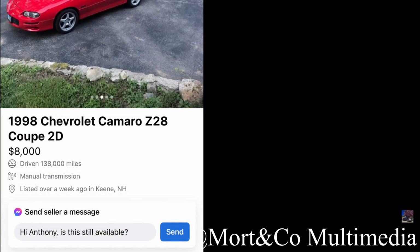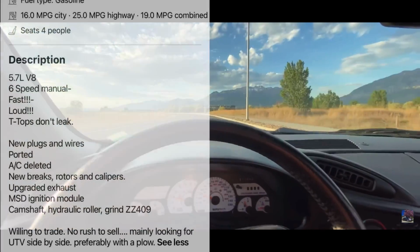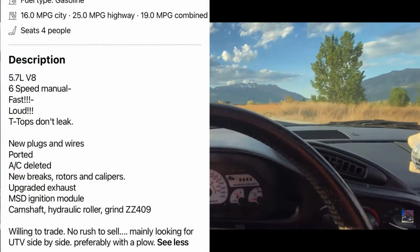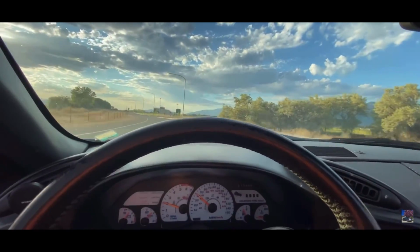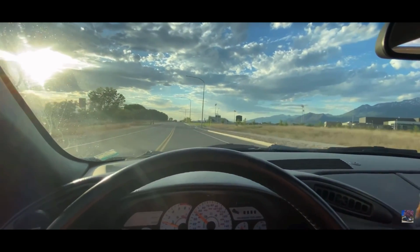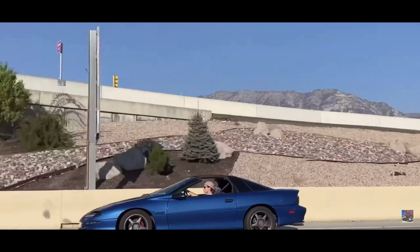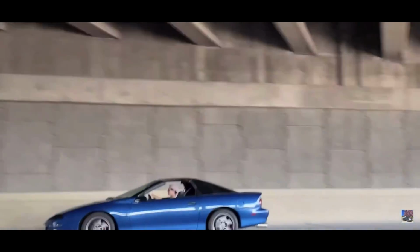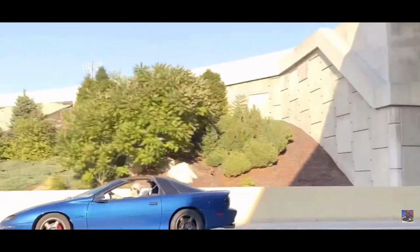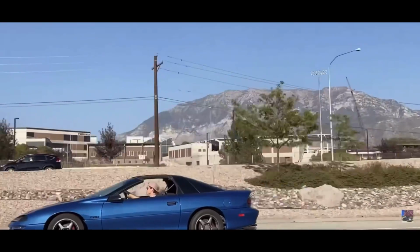Next up is this 1998 Chevrolet Camaro Z28 Coupe, so it has a V8 in it, and it's the 4th gen. It also has the T-tops, which I really personally love. I think anything with a T-top automatically makes it 10 times cooler. It has 138,000 miles, which is pretty high, I guess, but it's an LS, so not really that bad. And it's a catfish Camaro, so they're not too wanted. He has it listed for $8,000, but it is an old man's car.